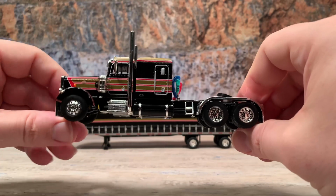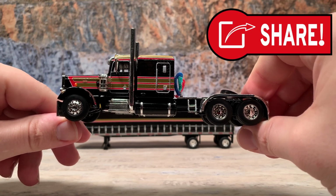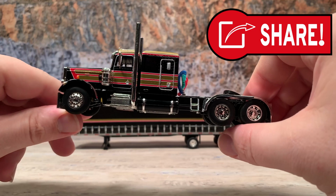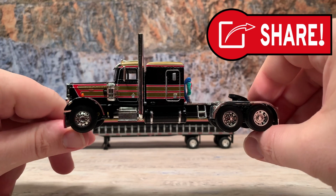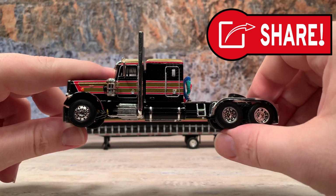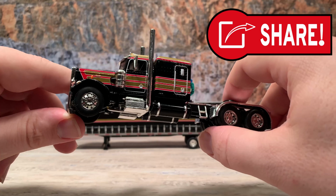You can see the outline of the sleeper door. The vent and the handles are tampoed in silver, as is the door handle. It has a chrome mirror. It has a 359 breather with the pipe going out, and then the little cutout around the hood. They plumbed these a little different than 379 and 389s. It has the turn signal on the fender, and it rides on 10-hole chrome wheels with a nice rubber tire pattern. Be nice if they'd make an 80s style tire and wheel to go with this truck. It would really be sharp.